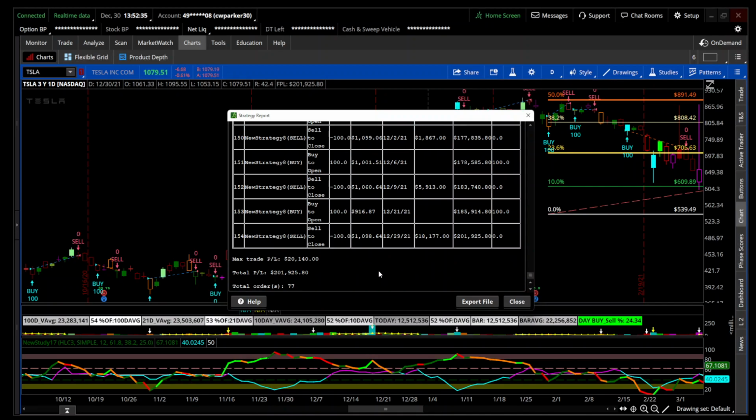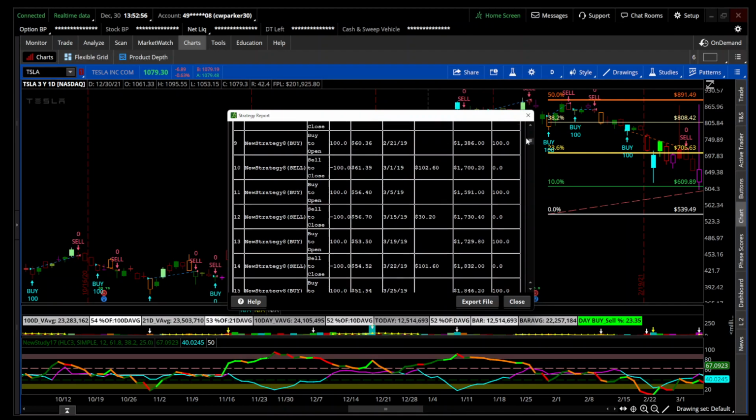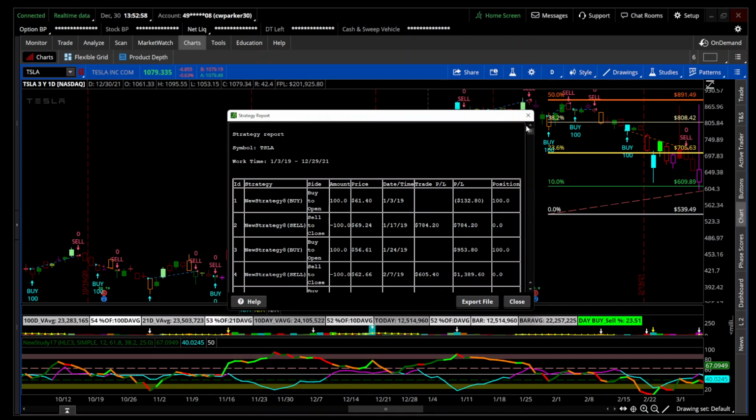So using this indicator, your max profit on one trade was $20,000, and your overall total profit loss was $201,925.80, and a total of 77 trades over the course of 3 years. I don't know about you, that sounds pretty good to me. And this is on the daily chart.